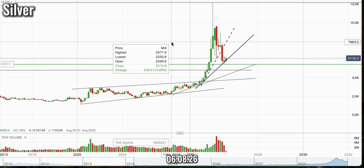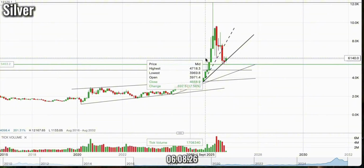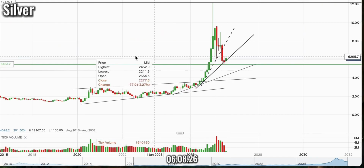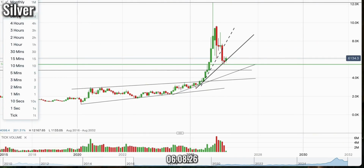Okay, so now let's have a look at silver. So again, silver on the month, as you can see, we've now got a green bar. Last week was very tiny green, but as you can see, as another week's gone by, the green bar has got a bit bigger. So let's go into the daily.